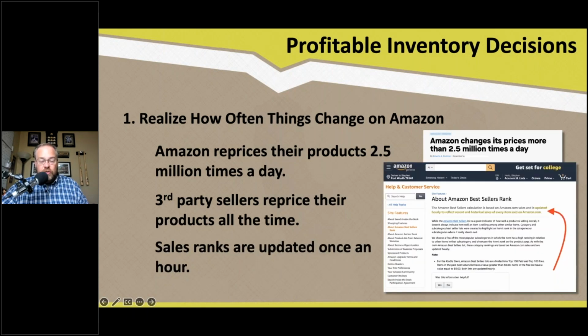Not only that, sales ranks are updated once an hour. The Amazon guidelines about sales rank say that the Amazon bestseller calculation is based on Amazon.com sales, and it's updated hourly to reflect recent and historical sales of every item sold on Amazon. So the sales rank is changing 24 times a day. Prices are changing every 5 to 15 minutes for those using repricers. Prices and sales rank are changing all the time.